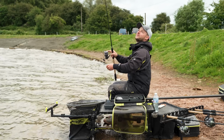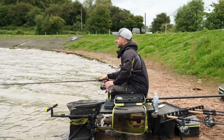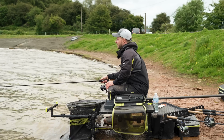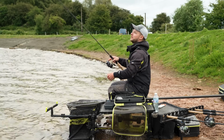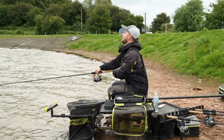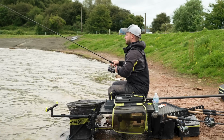So that wind is really getting up now. We'll just try and punch that. Oh, that 4 gram still punched out lovely then. So concentrate on what we're doing, flicking that Waggler out. That was horrendous. We're trying not to catch the duck.